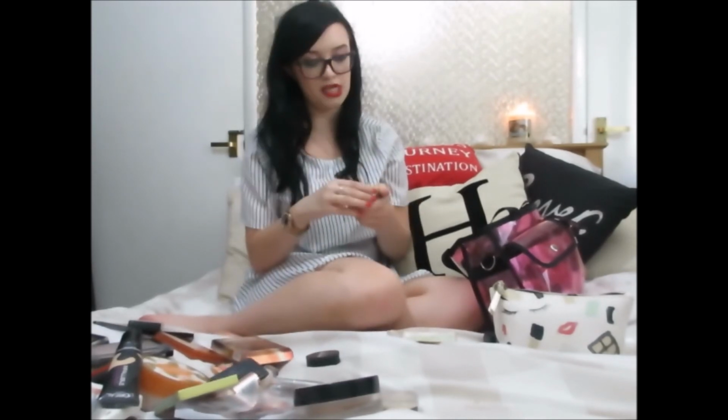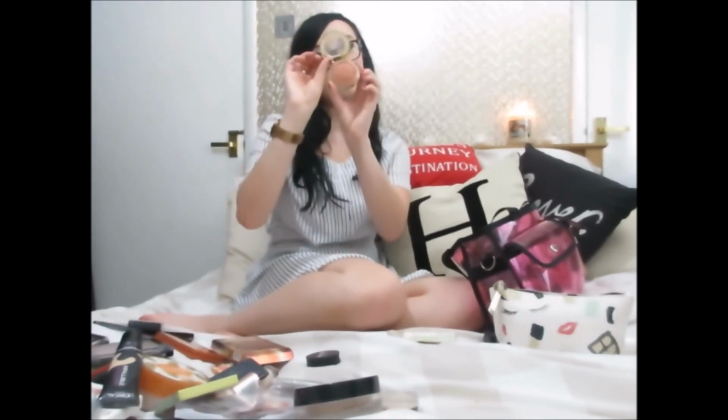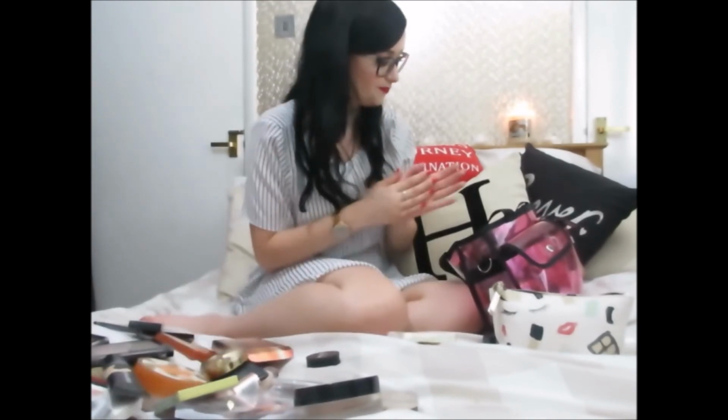But if you're on a budget, I got this from Beauty Bay. It's pretty much the same product. It's actually more pigmented than the NARS one, believe it or not. It's the Milani Bellissimo Bronze Blusher. And I basically use that to brighten my face and as a form of contour.